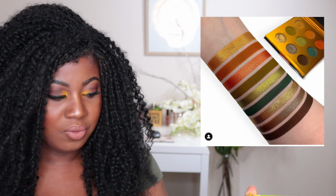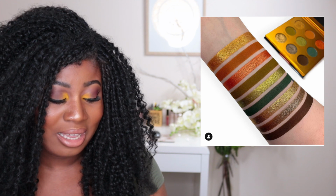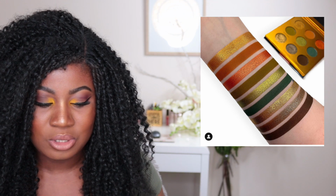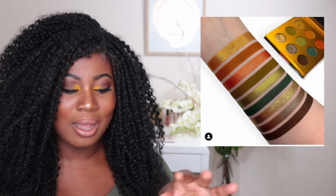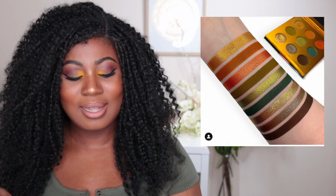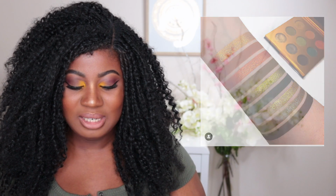It's very similar. You've got a gold in there, you've got the orange, you've got the coppery red shade, you've got the mustard, like the khaki greens. I am not getting it because I have this. There's no point. I would be doubling up on so many colors. So even though I love the Colored Raine formula, I have their Queen of Hearts palette, and their formula is absolutely gorgeous, the Juvia's Place formula is even better. So I'm not really missing out.